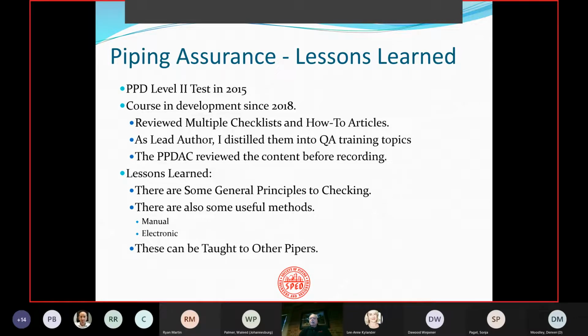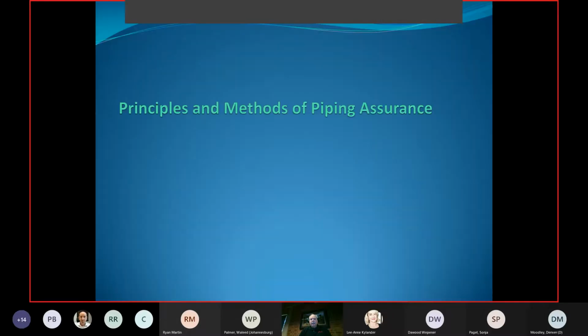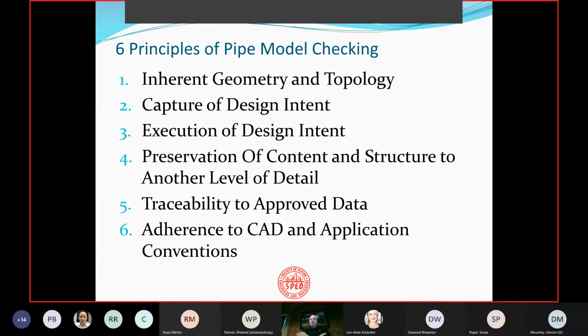What we learned is that there's some general principles to checking piping design documents, also some useful methodologies, and all these things can be taught to other pipers. So let's talk about these principles that we discovered. There's 6 principles of pipe model checking.